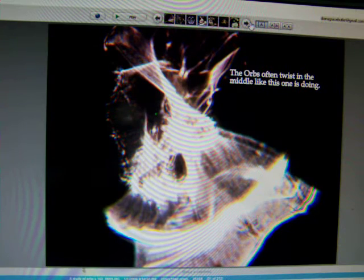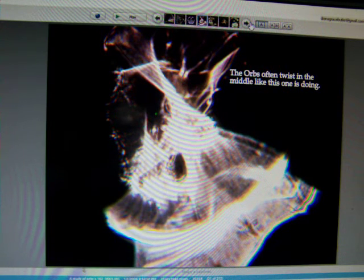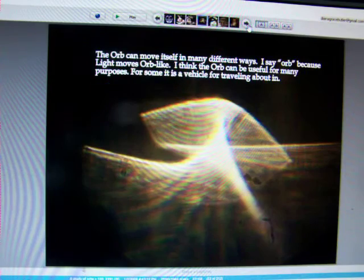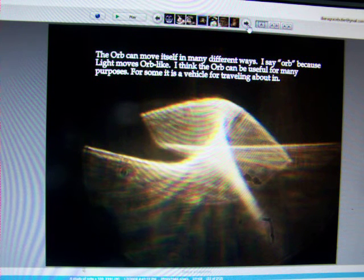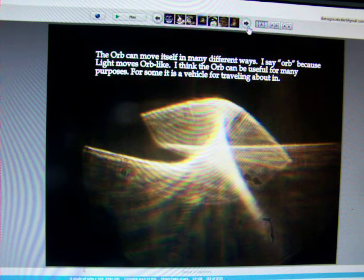The orb often twists in the middle like this one is doing. Sometimes they move about in a very spastic kind of way. The orb can move itself in many different ways. I say orb because light moves orb-like. I think the orb can be useful for many purposes. For some, it is a vehicle for traveling about in.